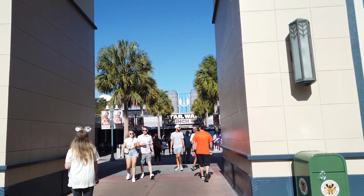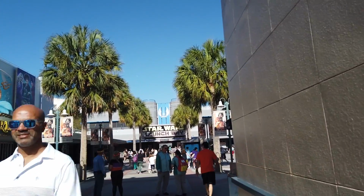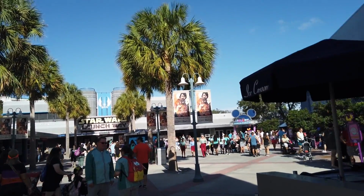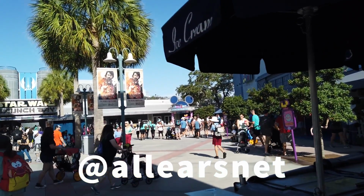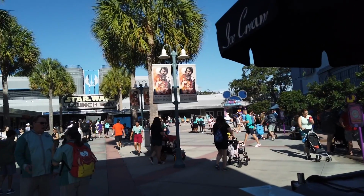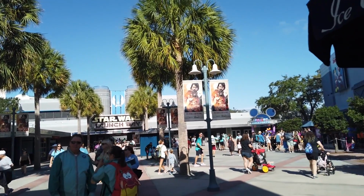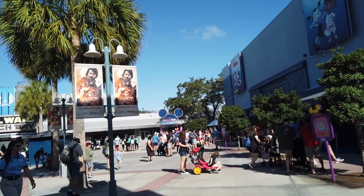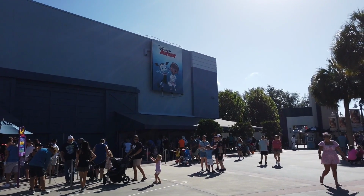So the thing about this that I think is really neat is this area originally, back when Hollywood Studios opened as MGM Studios, this is where you would enter to see the actual park's active production studios. If you didn't know, they used to actually make movies here. That was part of the draw and part of the cool thing about MGM Studios. The entrance here marked kind of a squared studio arch, if you will, just like real-life Hollywood Studios lots that marked the entrances.